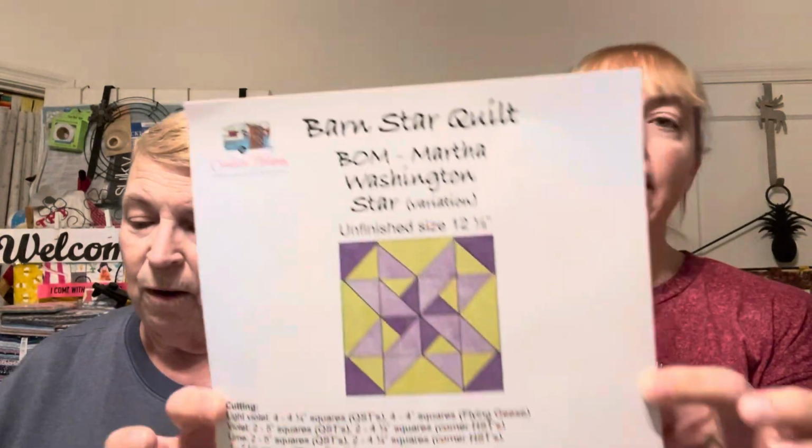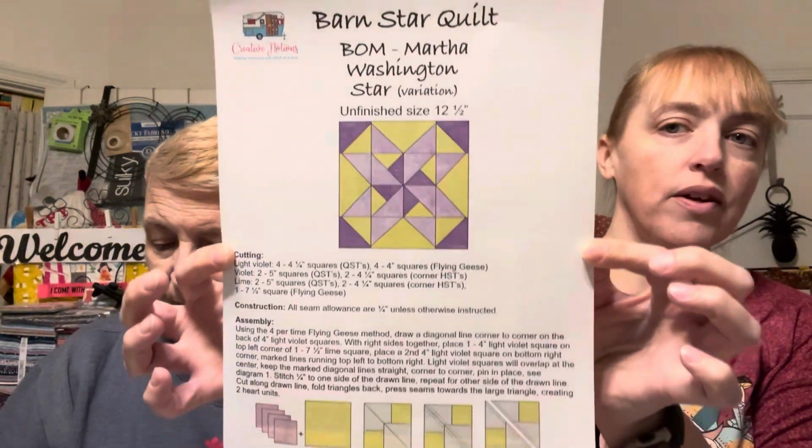Do it. Go ahead. All right, what's your block of the month? Barn Star Quilt, block of the month, Martha Washington Star. Unfinished size is 12.5 inch. Okay. Oh, wait. You gotta take them out of the plastic, otherwise it's a shiny glare. Sometimes the light is your friend and sometimes it's not. There you go. Okay, and that's the block of the month. It's very nice. It's in my favorite color.